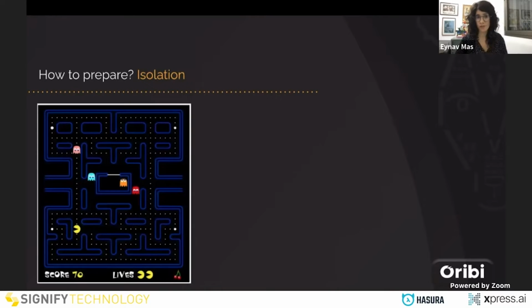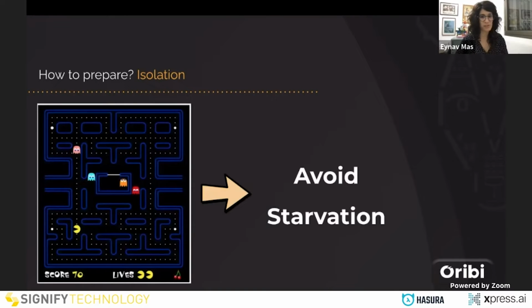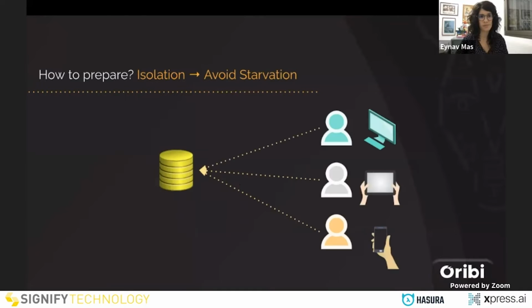The third pillar is isolation, or let's say how to avoid starvation. Here is another example. At Oribi, our customers have dashboards. These dashboards are run through a React application, a state-of-the-art application that eventually talks with a backend service that queries our data store solution.